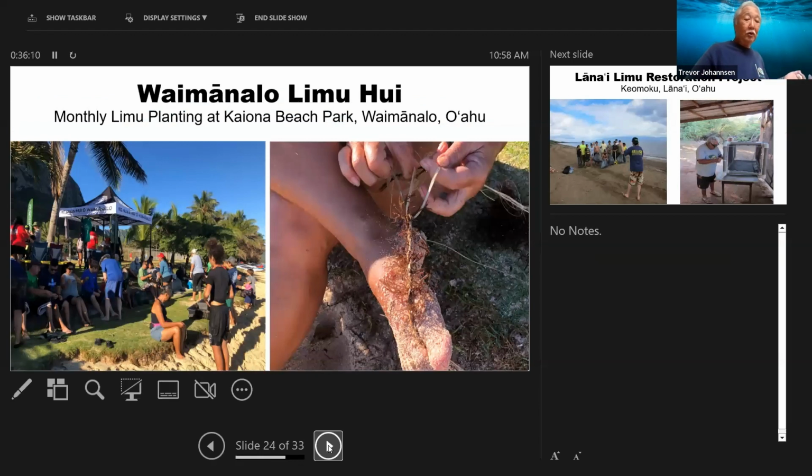So Waimanalo Limu Hui does limu planting once a month. If you guys are interested, you should at least go have that experience. The Waimanalo Limu Hui website has a schedule. They stopped the limu planting because of the pandemic for the last 2 years. They just started up again, and they're gonna consistently hold monthly limu plantings at Kaiona Beach Park. And this is a limu layer that I was talking about earlier about the Ever Limu project doing.